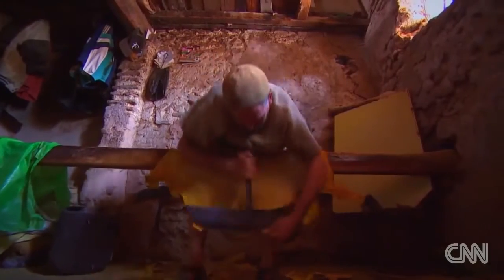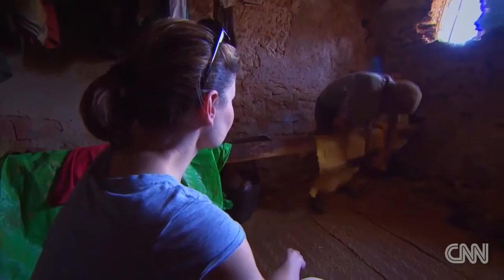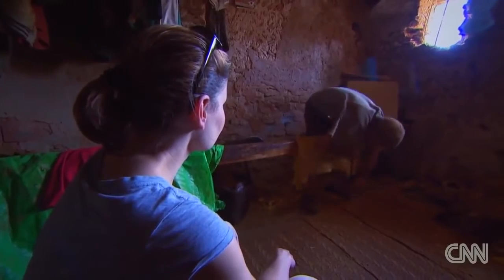Then if they fall down, there's no insurance. I mean, if he broke his arms or fell, no one will care about him. Shauki shaves the hide until it's soft and supple. He learned to do this as a child. The most experienced of the workers here do this. It takes skill.